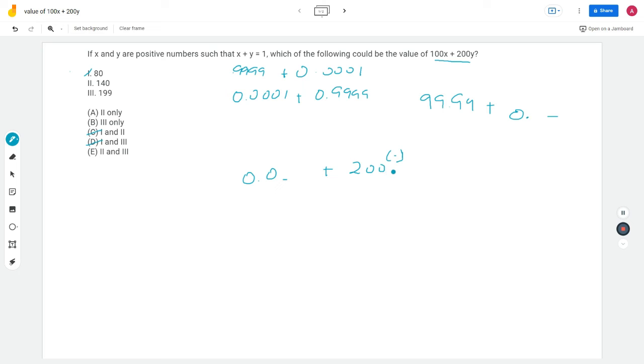So can the sum be 199? Yeah, the sum can be close to 200. In fact, maybe we can come up with the exact values which would lead to this sum. One way to think about the whole thing is 100, if I take common, I'm left with x plus 2y inside. Remember, x plus y is 1. So I can rewrite this expression inside the brackets, and so I get 1 plus y inside. That's the sum, 100 times 1 plus y.